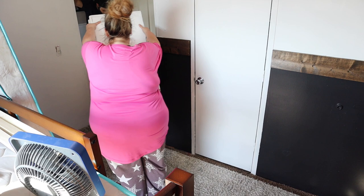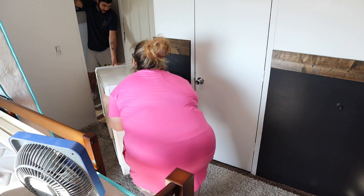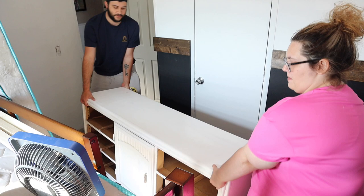Yeah, you can go all the way to the floor. Atta girl. Man, look at you. Look at his daggone mace fist. All right, we gotta move you guys. Hold on.